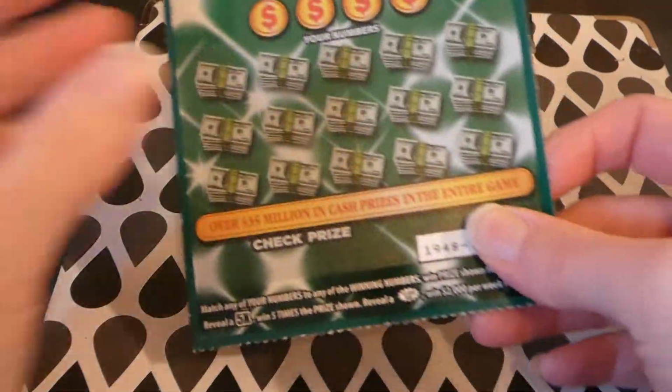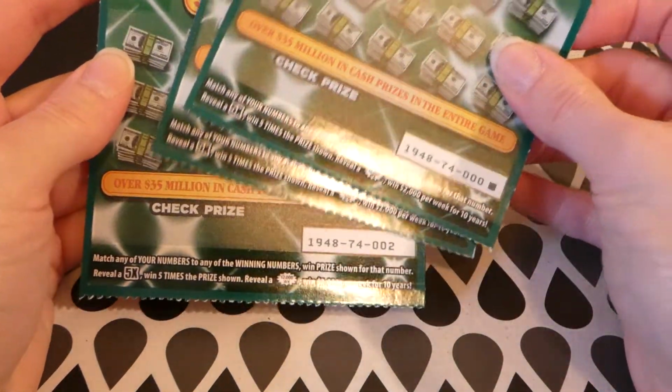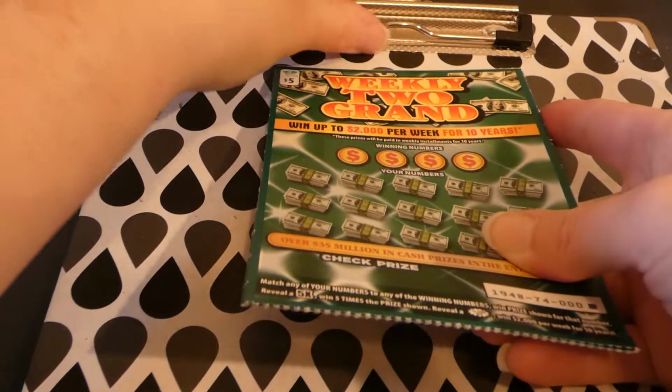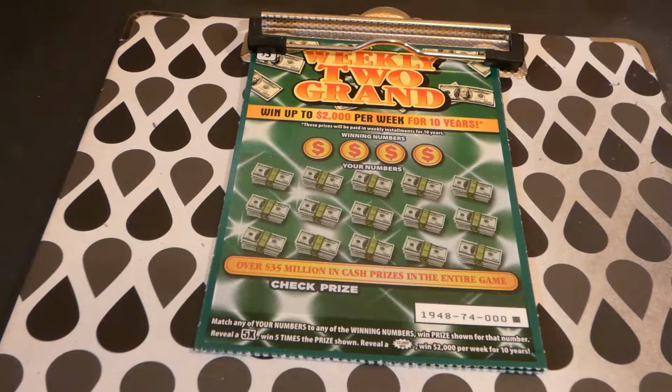Now we got the weekly $2,000. I got the first three, or last three of the pack, whichever you want to make it. 0, 1, 2. I still haven't given up on this game. It's still there to be found somewhere in this entire state. Somebody's got to have it.